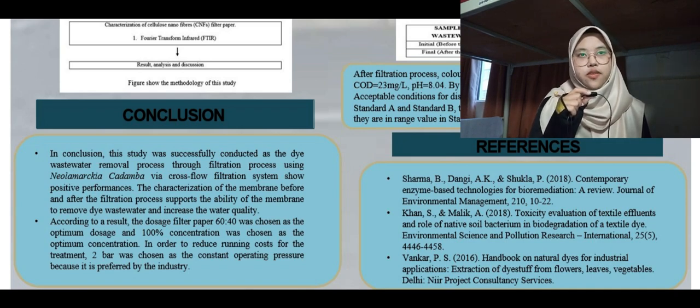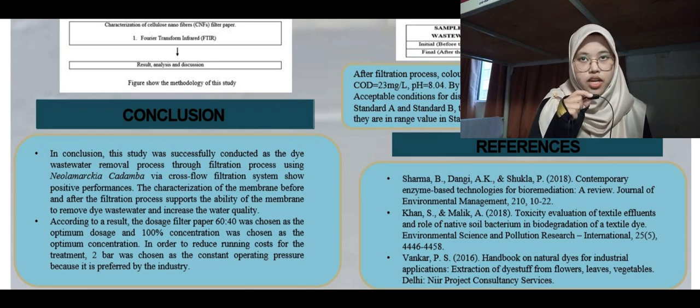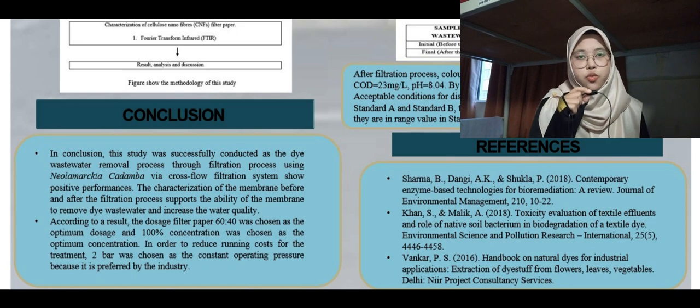This study also managed to prove that Neolamarckia Cadamba has a high percentage of color removal and also turbidity removal. The final chemical oxygen demand (COD) reading also shows a good result. Overall, it can be concluded that the study was able to contribute to the treatment of the textile industry for wastewater effluents.